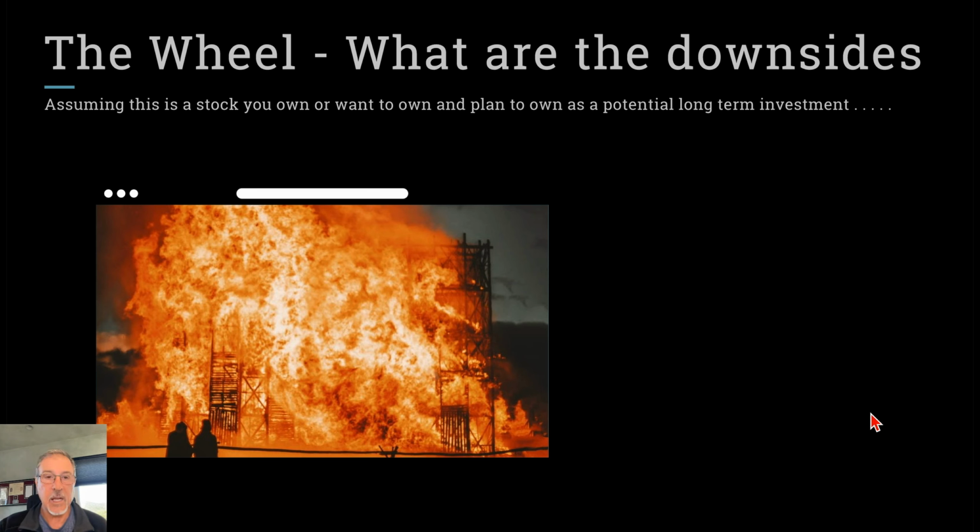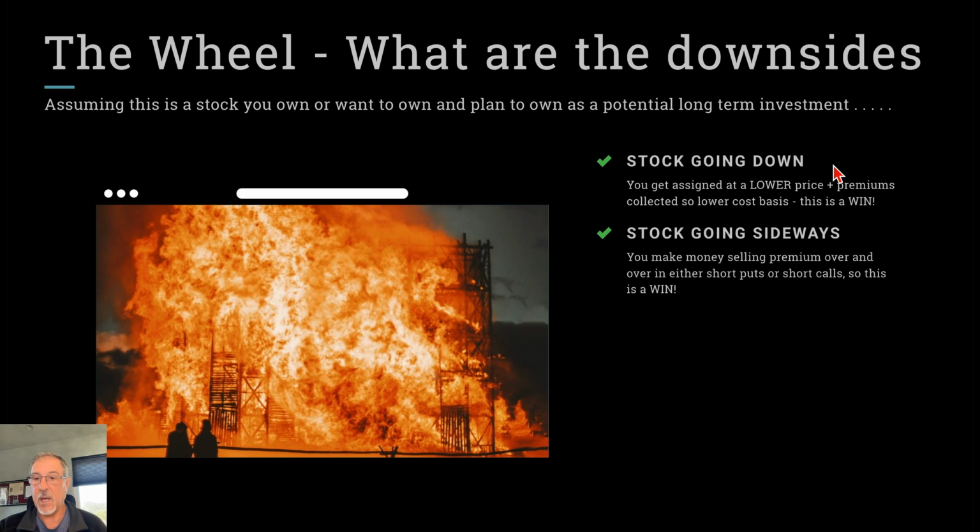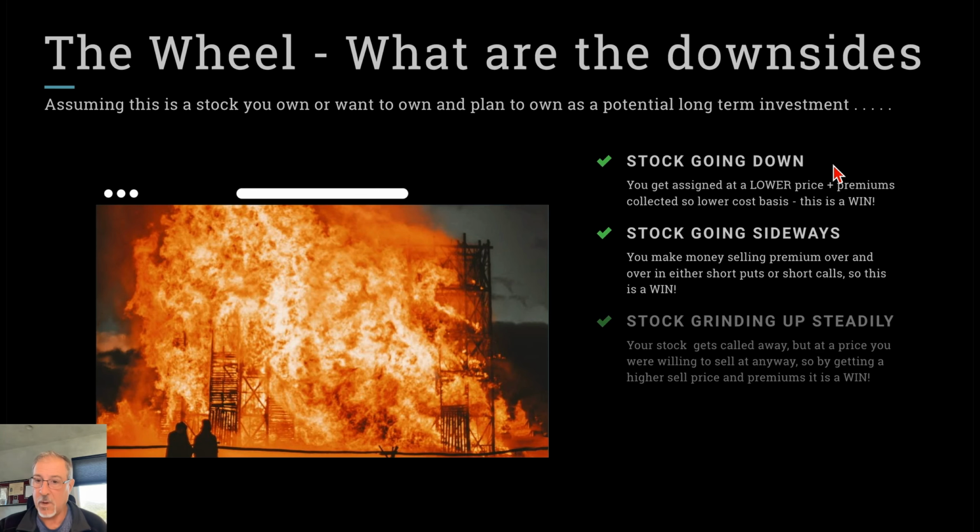What are the downsides to doing this? You remember early on I said there is no downside risk. And this is the key part right here. Assuming this is a stock you want to own or plan to own as a long-term investment. So if the stock goes down, you're getting assigned at a lower price plus however many premiums you took in. That's a win, okay? If the stock goes sideways, well, you saw in my example of getting assigned at $49, selling the stock at $50, that the stock went sideways for a period of time, but I took in enough premium along the way, that was a win.